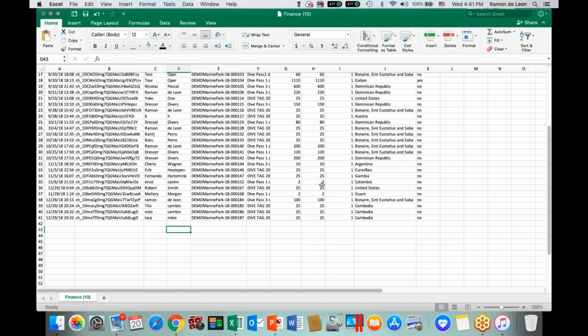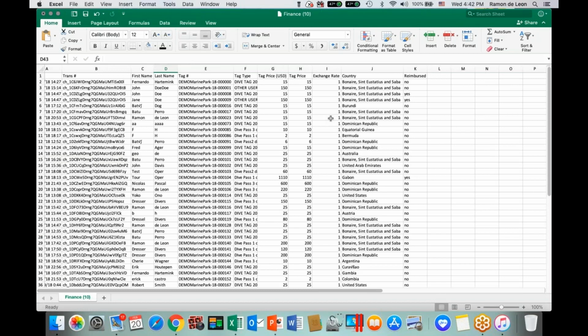Yeah, and in this column G, you have the price of your tag in US dollars, and you have the price of the tags in whatever currency you choose. And here you have the exchange rate. In this case, it's all one because I don't have any part that is not in dollar. But let me see. Yes, it's all in dollar. But here it will appear the exchange rate, and the exchange rate again is taken at the moment of the payment from a reference web page.